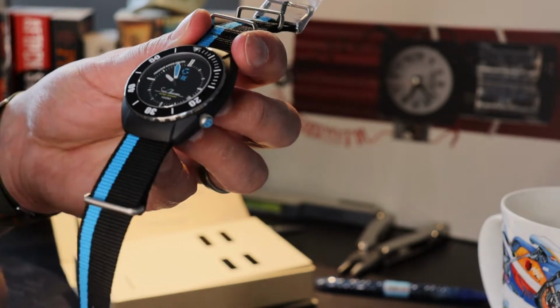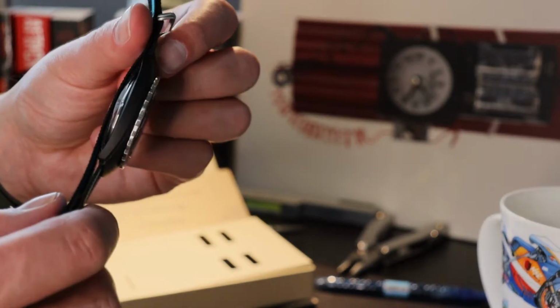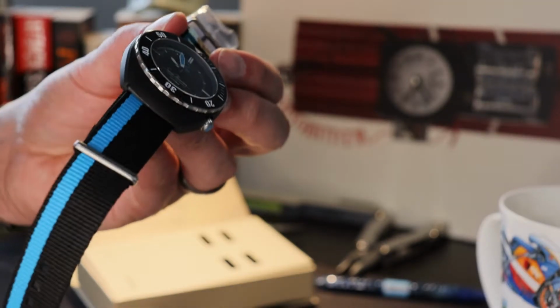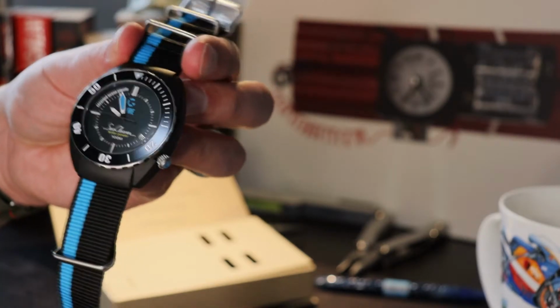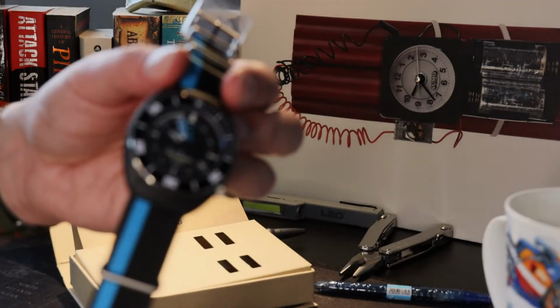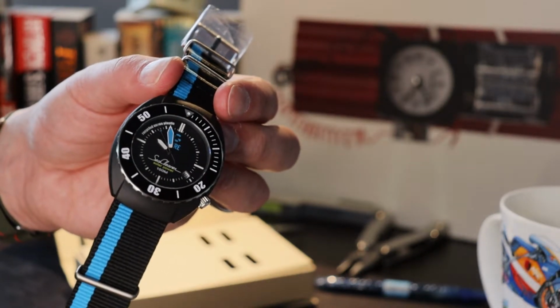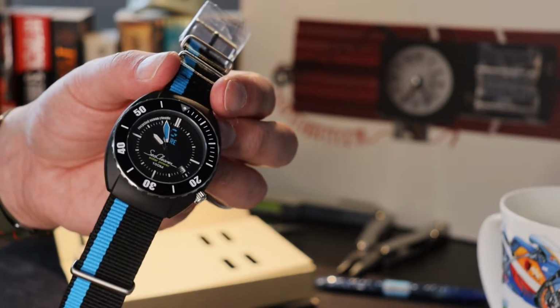You've got 22mm lugs, but I think due to the lug design, as you can see from this photo, you'd probably struggle to get it on anything else, primarily due to that overhanging lip. But anyway, these are brand new, so if anybody has successfully put them on a leather or something, then please just give us a shout.